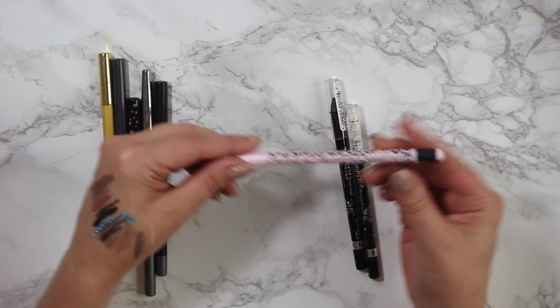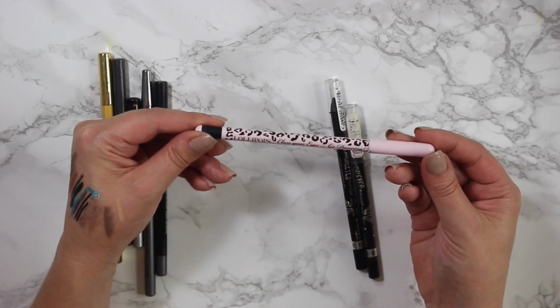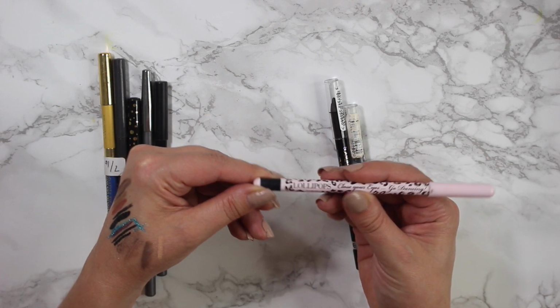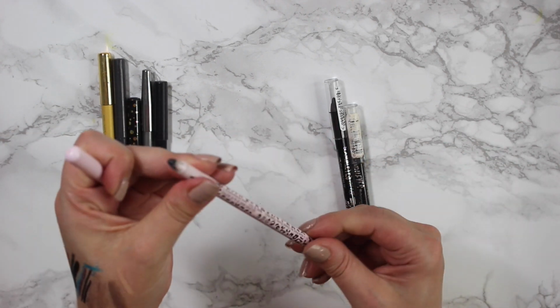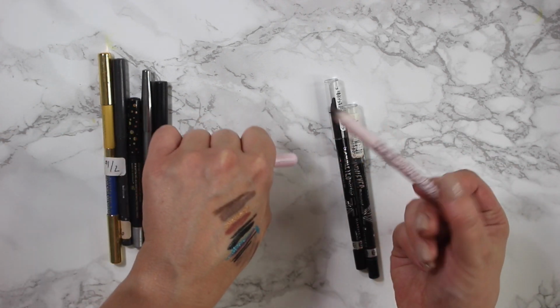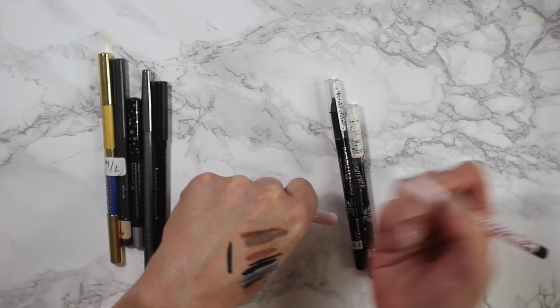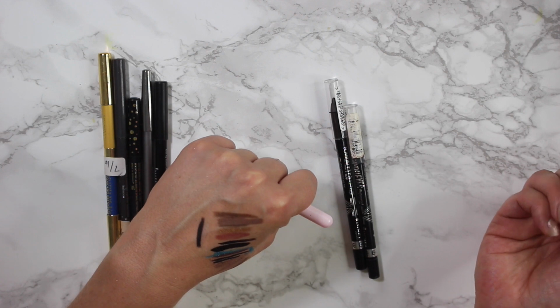Now I think I've had this for a long time too. Isn't the packaging just adorable? It's called Lollipops, and it is a twist up. Now I don't know if this is black. It may have been at one point, but ooh, that is still really nice and creamy.